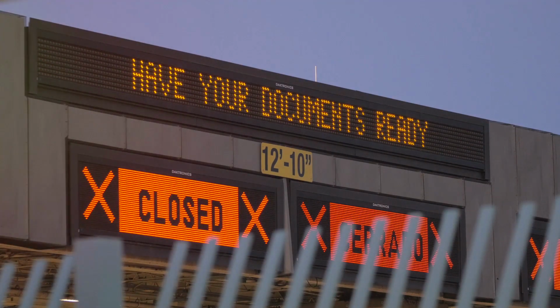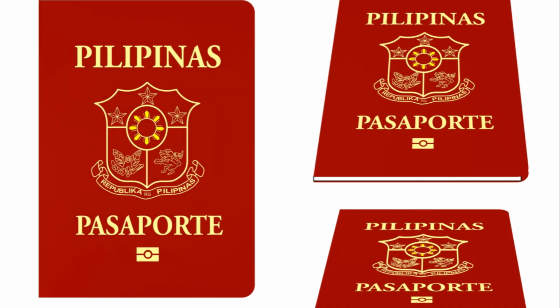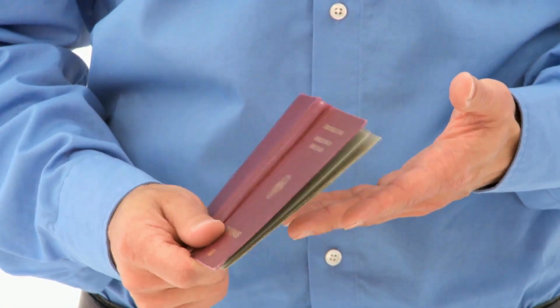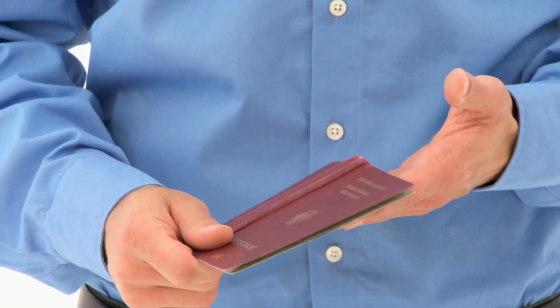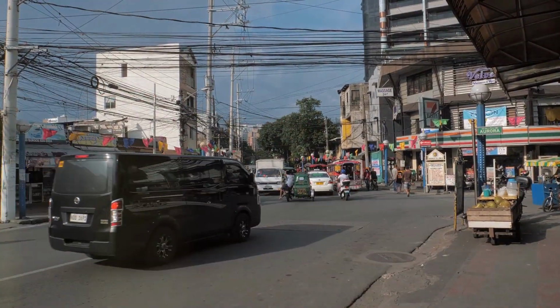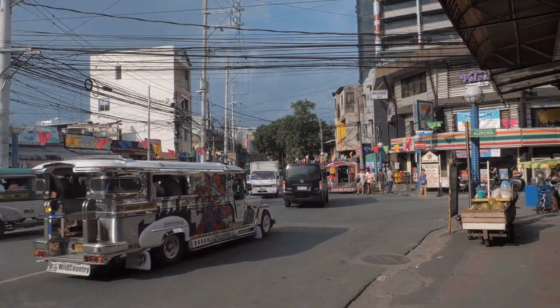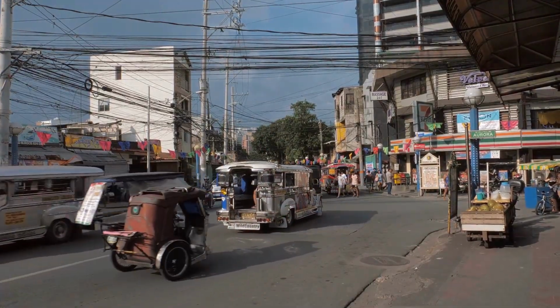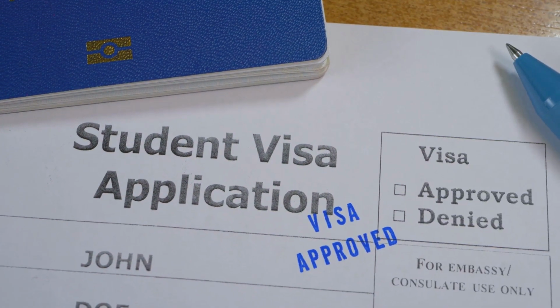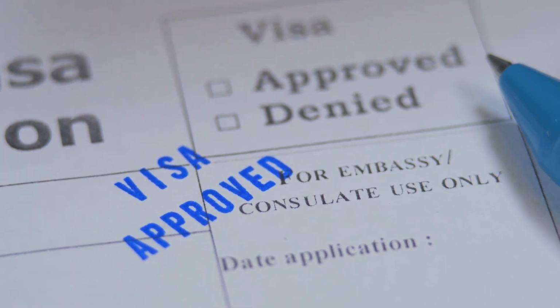If your visa is still valid, gather the required documents for visa renewal. This typically includes your passport, application form, and proof of financial capacity. Once you have all the necessary documents, visit the Bureau of Immigration office nearest to you. Submit your application and pay the required fees. After submitting your application, you will be given a receipt. Keep this receipt as it serves as proof of your application.